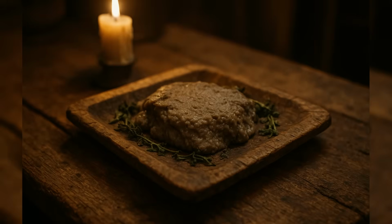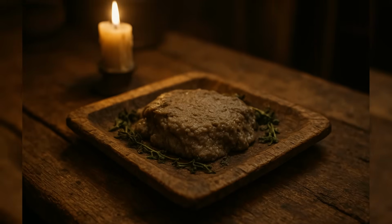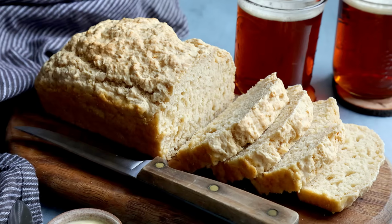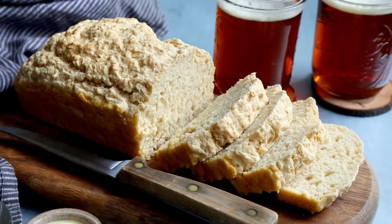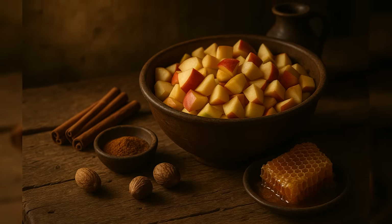It looked about as appetizing as wet cardboard, but medieval cooks knew that appearance wasn't everything. The ale not only softened the bread, but also added complex flavors that transformed the humble base into something special. Chopped apples were mixed in, along with any available spices or sweeteners.